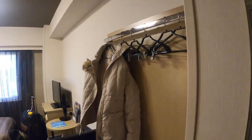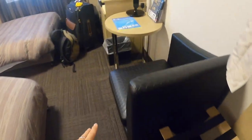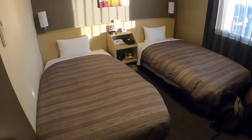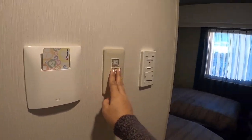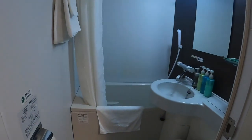Okay, so we were doing the hotel tour before everything gets moved around. This is a small hotel, and let's show you. So when you walk in, you hang your clothes here. You get one of these suitcase holders, a little cushion, table, TV, and then the beds are right here. And you put the light with the key card usually. Bathroom is a small one this time. Lights are out here. Which one is which? Oh, not that one. Oh, there we go.